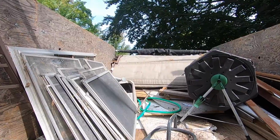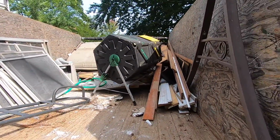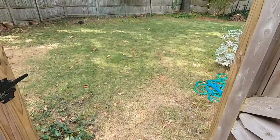So it really didn't fill that much of the truck. It's a little less than half a load. I know there's shit everywhere, but a little less than half a load. Coming from all the way back here.